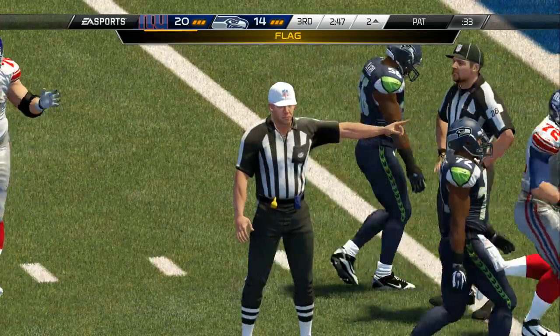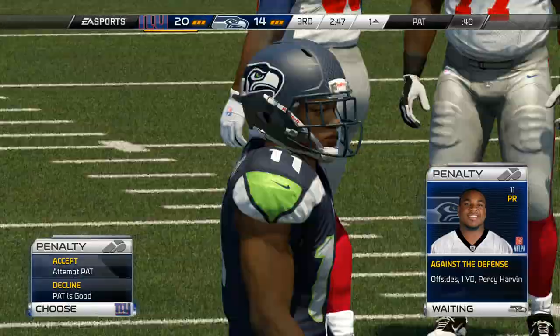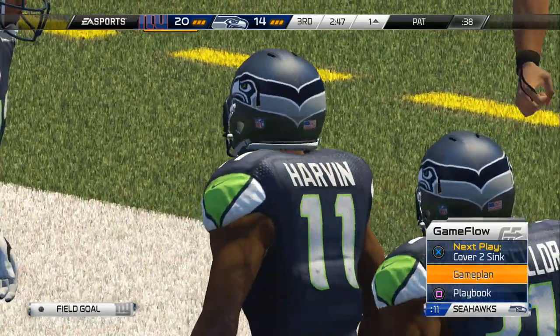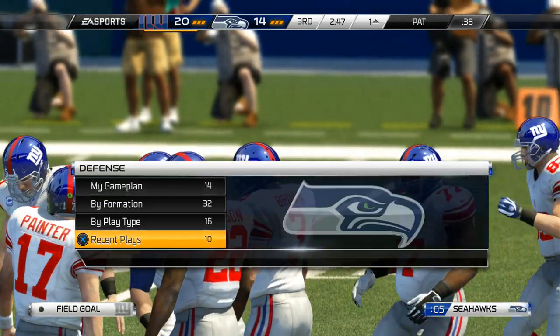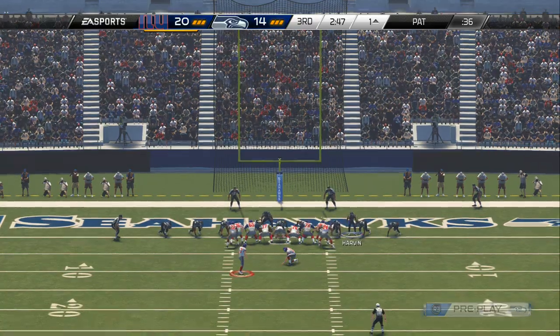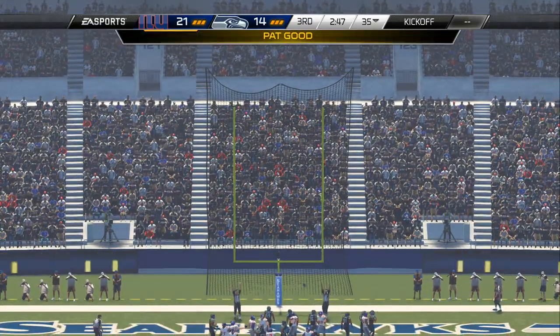Offside, defense. Players for both sides made an appeal, but the referees say it's on the defense. The Giants lined up now for the point after. The point after try is in the books.